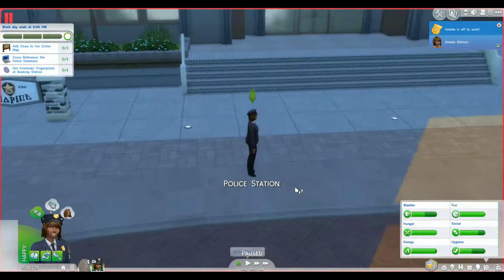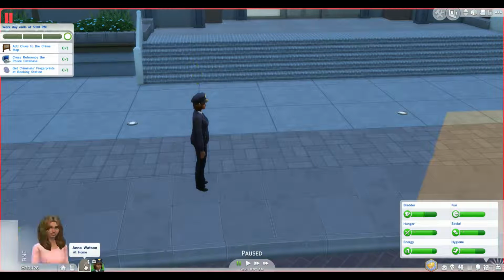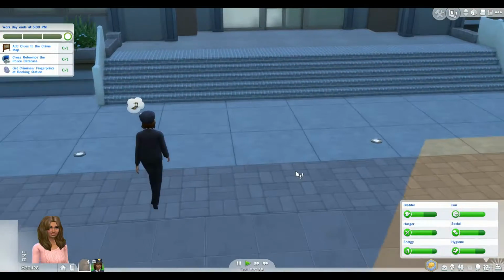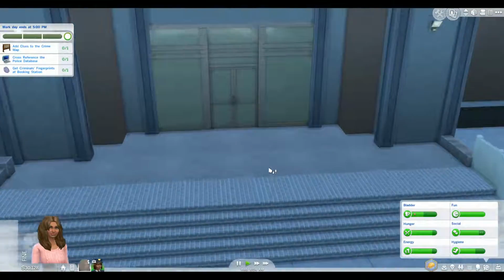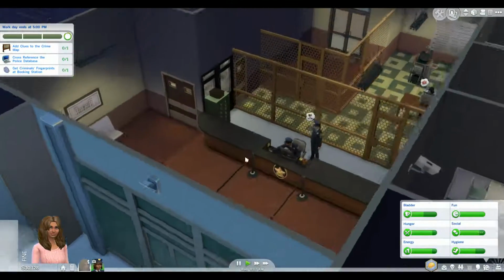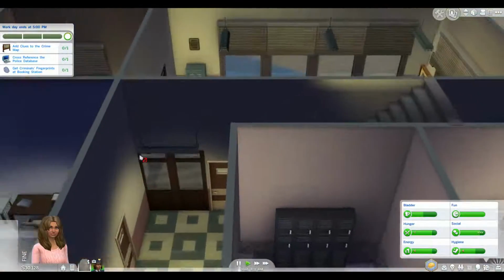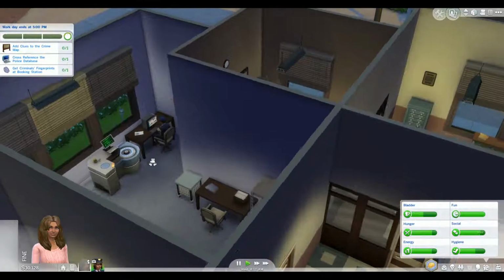Okay, so she is at the police station. Can we just pick her at home? Can we just go to her? I want to just go home. Okay, what do we have to do? We've got to add clues to the crime map, cross-reference the database, and get the fingerprints. Well, all right, we did a lot of stuff yesterday. We picked up all kinds of clues. We took a bazillion pictures. We were doing some serious work here yesterday. Yeah, we were just being all total lead.